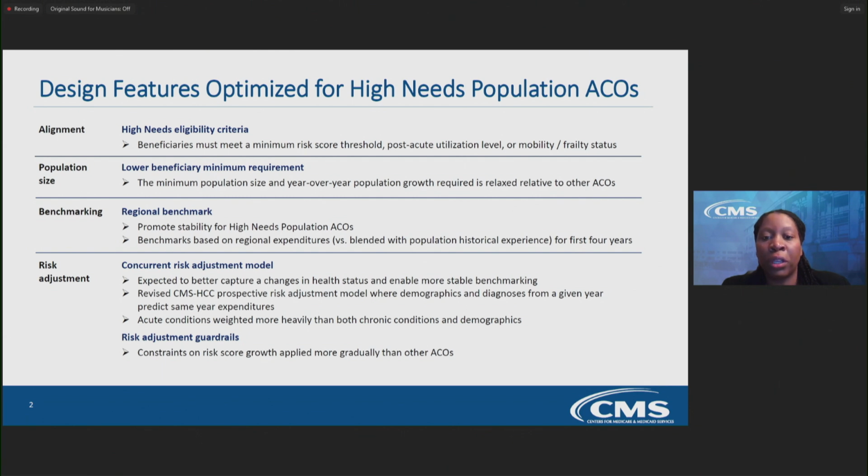Third, during the first 4 years of the model, the benchmarks for high needs ACOs are based on regional expenditures rather than a dynamic blend with historical expenditures, as is the case for our standard ACOs. This enables greater benchmark stability as high needs ACOs gain experience under the model.